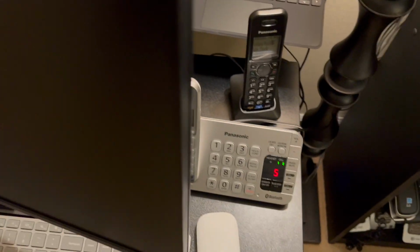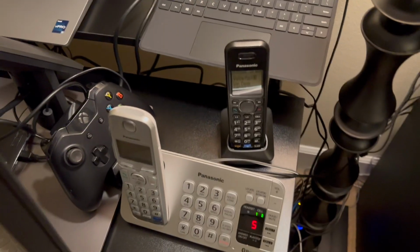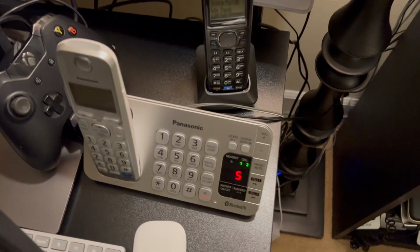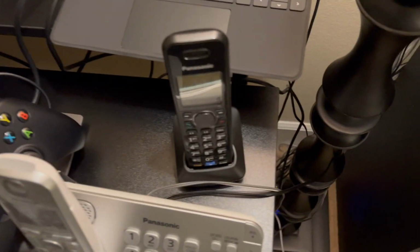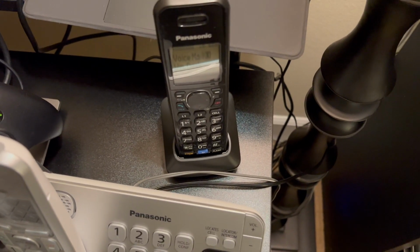However, Panasonic would then change that for the black version of this handset in about 2017, so for the KX-TG938x series. I don't know if they did that to be silver ones. And then behind it, we have the cordless handset to the KX-TG938x.